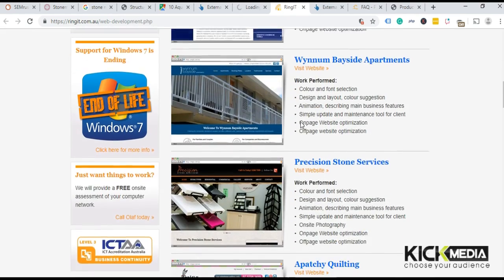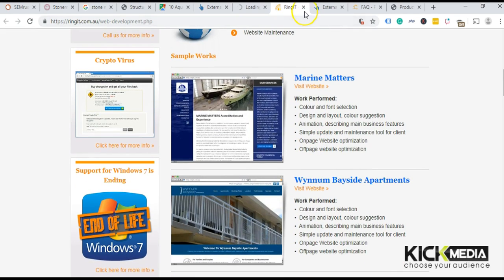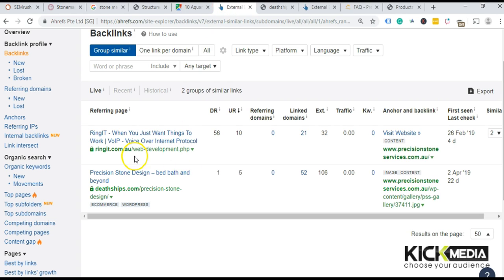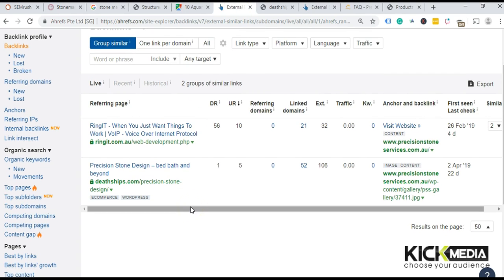This may be who actually built their website. Yeah. Okay. This one's taken quite a while to load. I'll just pause for a second. Oh, and the site's down. From what I can see, that looks like it may be a really powerful link when the site isn't down. Looks like they've got a hosting issue at the moment, so not to worry.